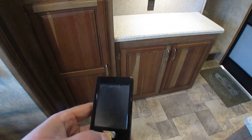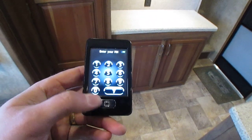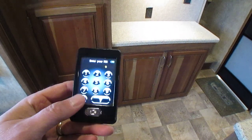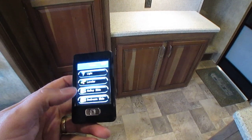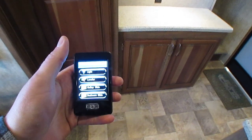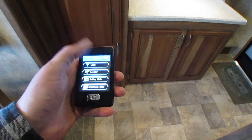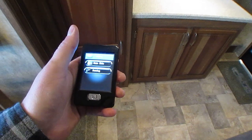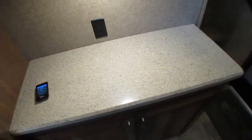Got the optional remote control, which I've already set for whoever buys this. In case you watch this video, your pin is 0000. You can extend your awning, your slide out. You can level your RV up, turn your lights on. All that from a remote control. You can just keep it wherever you want to keep it. Pretty neat little thing. We'll put it right there for now.